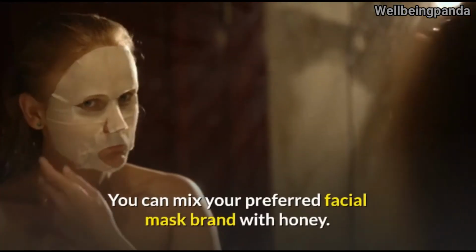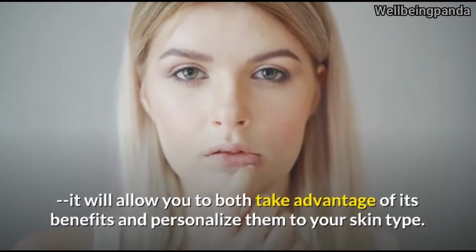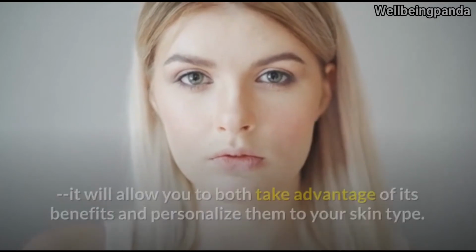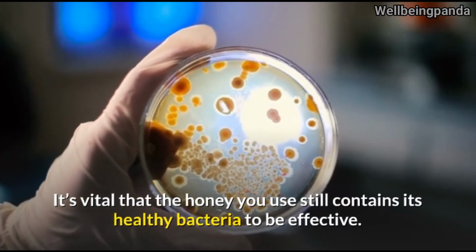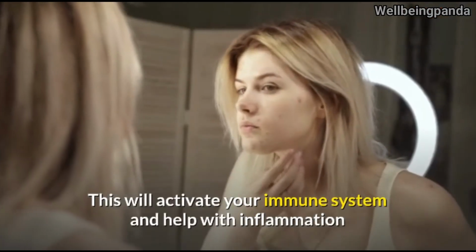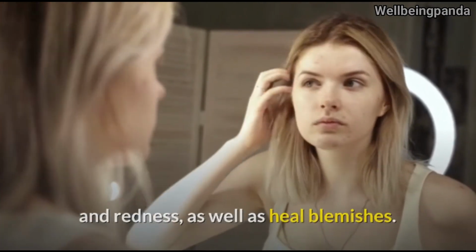You can mix your preferred facial mask brand with honey. The reason for doing it this way is that it will allow you to both take advantage of its benefits and personalize them to your skin type. It's vital that the honey you use still contains its healthy bacteria to be effective. This will activate your immune system and help with inflammation and redness, as well as heal blemishes.